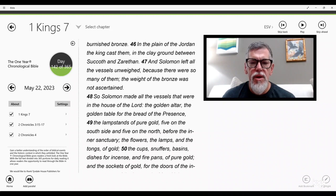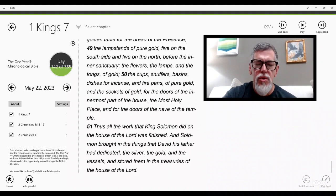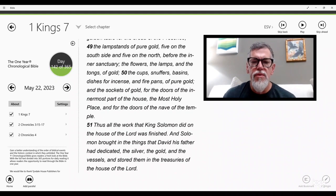golden table for the bread of the presence, the lampstands of pure gold, 5 on the south side and 5 on the north, before the inner sanctuary, the flowers, the lamps, and the tongs of gold, the cups, snuffers, basins, dishes for incense, and fire pans of pure gold, and the sockets of gold for the doors of the innermost part of the house, the most holy place, and for the doors of the nave of the temple. Thus all the work that King Solomon did on the house of the Lord was finished.